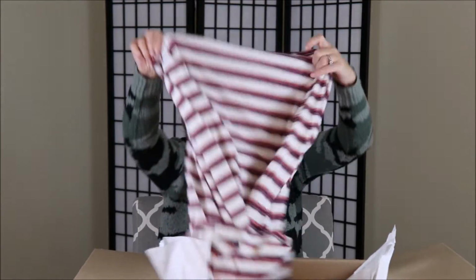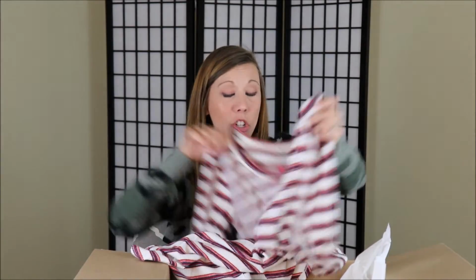All right, last bundle. Let's get into it. We have a striped, I'd call this probably tunic length shirt, long sleeve. It's quite soft. This is by Peyton Jensen. Quite soft though. I really like this.